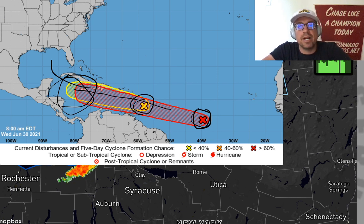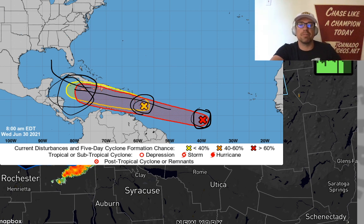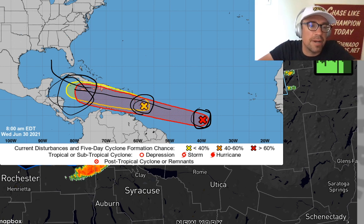I may do some live radar break-ins for the Northeast later on today, especially if we can get some supercells turning right into that wind shear. But overall, a lack of directional shear should lead to a relatively low tornado threat across the Northeast and mainly a damaging straight line wind threat.